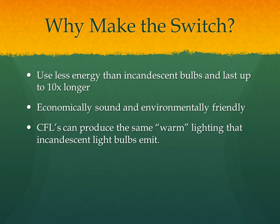Fluorescent bulbs may be significantly more expensive than incandescent bulbs, but due to their much higher efficiency and advanced technology, they will both use much less energy than an incandescent bulb and last 10 times longer. This is important for green technology because it is both economically sound and environmentally friendly, which makes the transition from incandescent bulbs to fluorescent bulbs much easier.